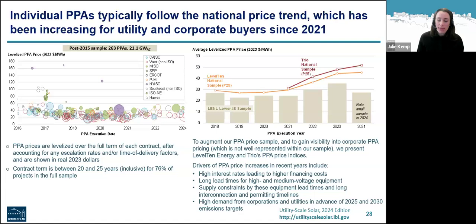However, luckily, there are companies out there who are very knowledgeable about this corporate PPA market, and they publish aggregate information about what offer prices they're seeing. Level 10 Energy and Trio are two such companies, and in the figure on the right, I'm comparing their average prices, which are the orange and the red lines, to LBL's PPA sample, which is shown in the bars. All three of these sources show increasing prices since 2021.